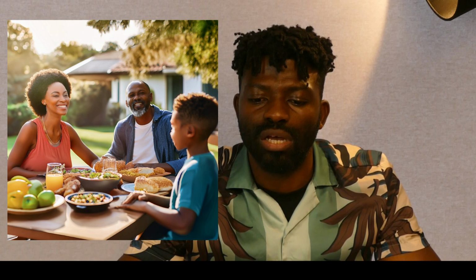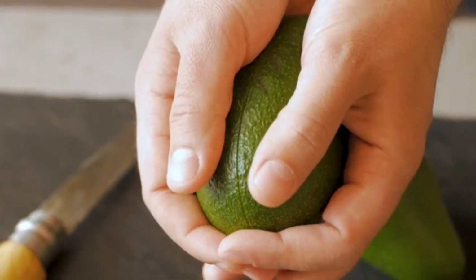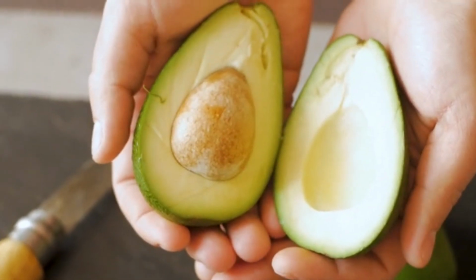Another thing you can do is less sugar, more fiber. Reducing sugar intake and increasing fiber from fruits, veggies, and whole grains will help with digestion and fat loss. Foods like avocado, leafy greens, and beans are excellent and packed full of fiber, which will keep you full for a much longer period.